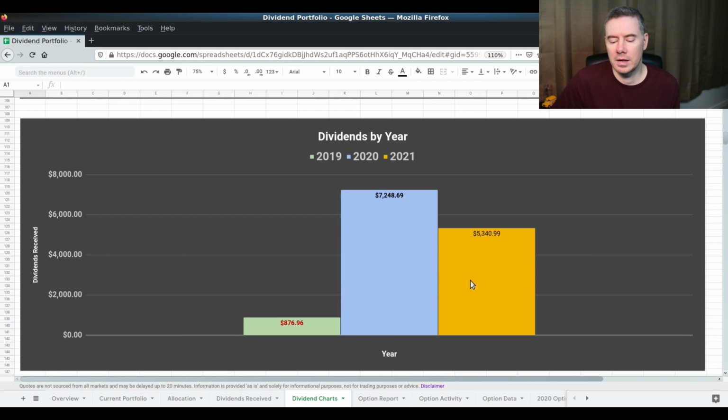And we're already, through 1 quarter and 1 month, getting close to what we received in 2020. And like I said, I started the dividend portfolio in January of 2020. So in this year, we're projected to get about $18,000 to $20,000 in dividends, unless I get a lump sum of money coming from some other source or whatever. Like that, we're at $18,000 to $21,000 by the end of the year.